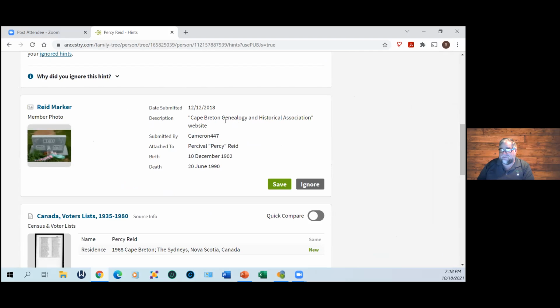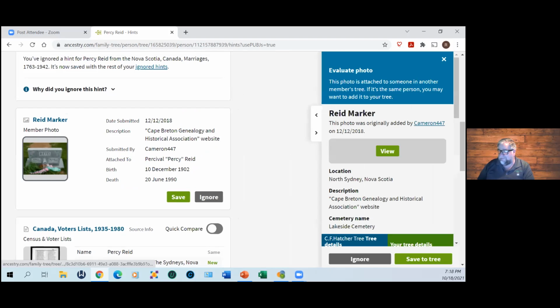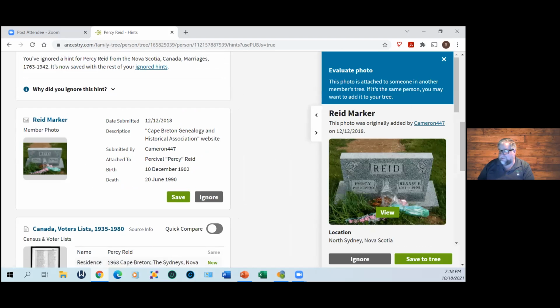Guess where it came from? The Cape Breton Genealogical Historical Association, submitted by Cameron. Well, Cameron, I think I beat you to it at one time, but it's very useful. You can pull it up, see what's on there, gather the information. That would be a photo that I'd want to save and have available in my records.